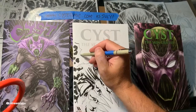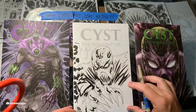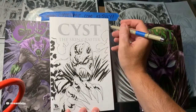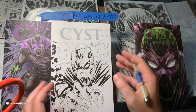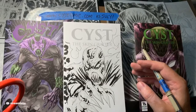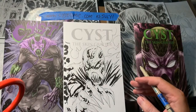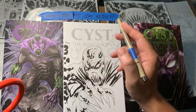So yeah, Cyst is about a creature from the deep who has risen. He's a weapon that's been called upon to be used as a weapon. Actually, I can read the log line. Let me read the log line. So, what's the log line? An ancient, hungry creature from the deep has risen to the surface to wreak havoc on a violent world.